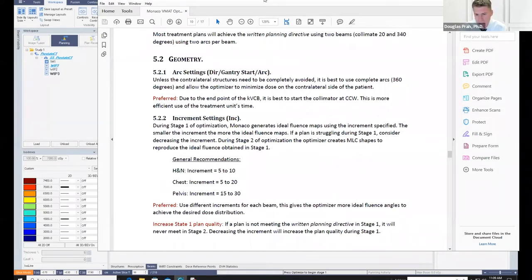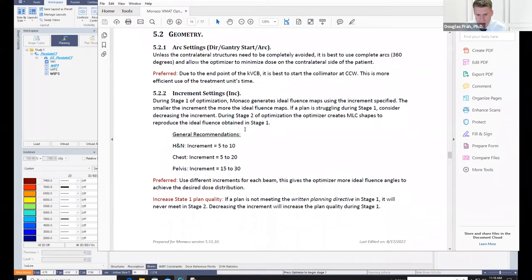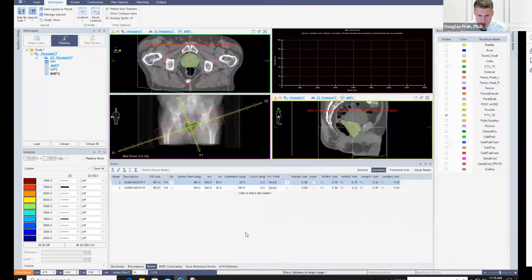This helps to prevent the intraleaf and interleaf leakage, mainly the intraleaf leakage, the leakage between each MLC. So you get less dose undulations in the plan while it's calculating. And then the other parameters are going to be different. I did notice in Eclipse compared to Monaco, a lot of these things you have to control for yourself. So I'm going to go through some of these parameters a little bit.